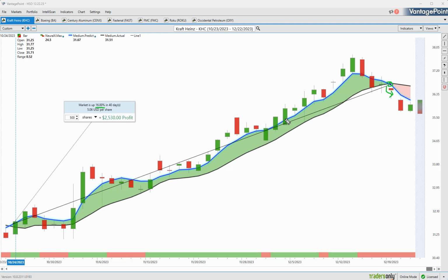But this is the beauty of VantagePoint, is this is really a suite of predictive indicators. We have the VantagePoint neural index at the bottom here, and a predicted high and low range provided each and every trading day. But what's important to understand is, well, what's going on? How are all of these levels and predictions generated? Well, that's where VantagePoint's artificial intelligence technology of artificial neural networks come into play, and they're going to perform what we call intermarket analysis. So specifically for Kraft Heinz, there are known markets that will drive and influence future price.